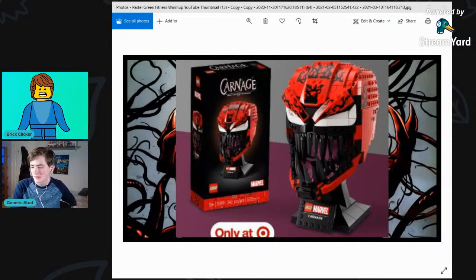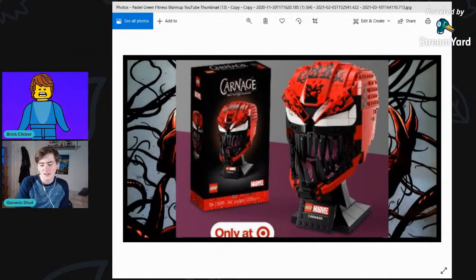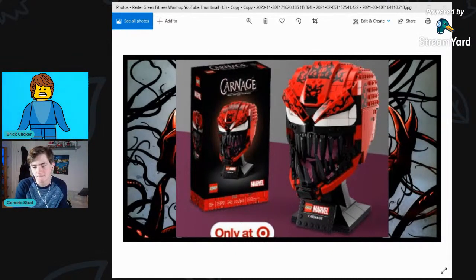So yeah, here's the Carnage one. I like it. I think it looks good. I'm quite pleasantly surprised because, if I'm being honest, I didn't really like the Star Wars ones all that much, but it gives me hope for Spider-Man. I've heard from people who have seen the Venom one, because there's a Venom that comes with the Carnage, it's basically the same, but just black. I thought it would be better if they did it as a two-in-one, where you paid like £10 extra, then you could build both. I think that would be cool.